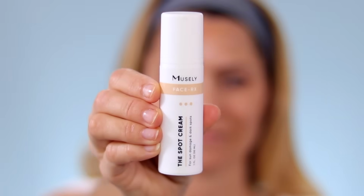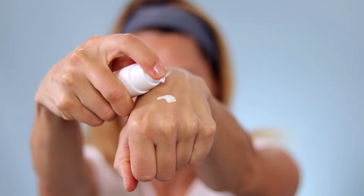I would just take a little bit out on the back of my hand, and then I would just dab it in the places that I wanted to brighten. So I didn't do it all over my face. The doctor told me, don't apply it all over your face, just apply it in the areas that you're focusing on because it tends to work better that way, and it's better to track results if you're just lightening those areas that you have concerns with.